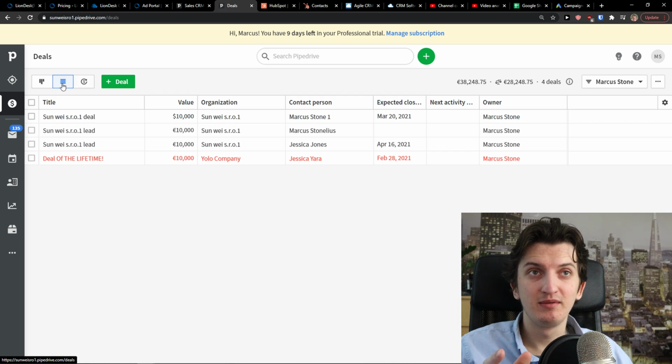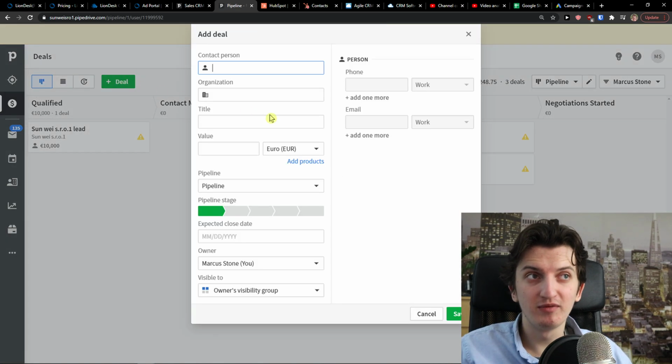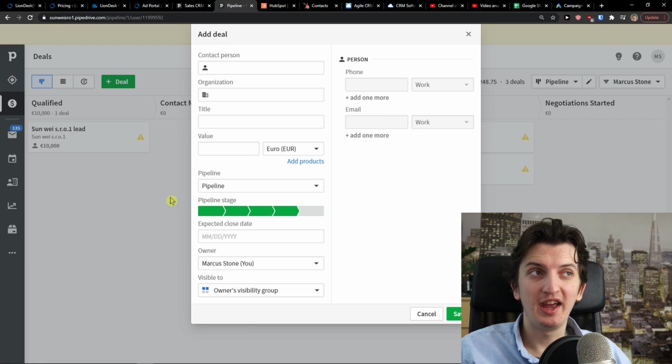Also, deals are really easy to understand. You can simply add a new deal. You add a contact person, organization, title, value, and you just choose the pipeline stage here, and you can really set it up as much as you want. You can combine it also with Zapier, so you can actually create zaps. So let's say that when you get a new contact, something will happen, you will send an email, right?